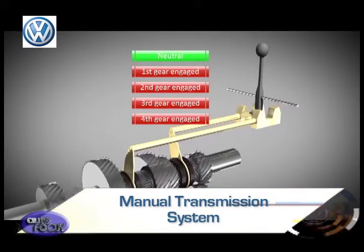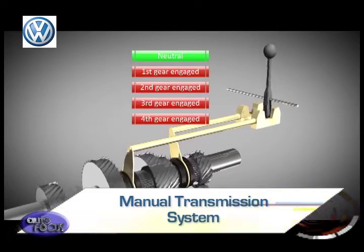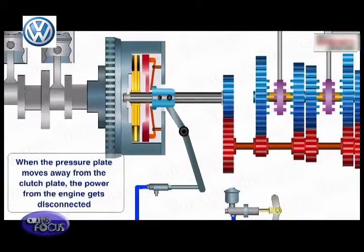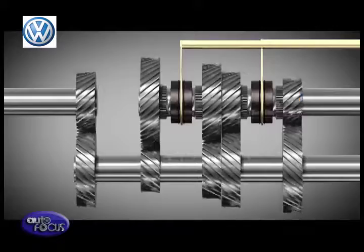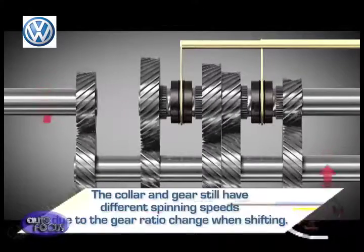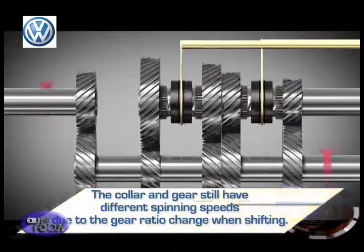When shifting gears, the gear selector fork moves forward or backward to move the collar to engage it to the target gear. The collar connects to the wheels while the gears are driven by the engine. To engage the collar to the gear, the power from the engine is temporarily removed, so the gear will lose the driving force so that both the gear and collar can be engaged without grinding due to different spin speeds. Do note that the collar and gear still have different spinning speeds due to the gear ratio change when shifting.